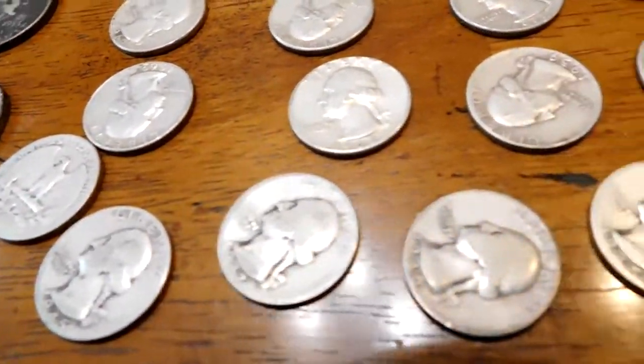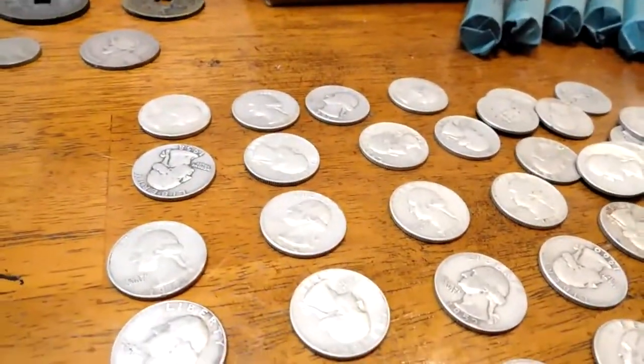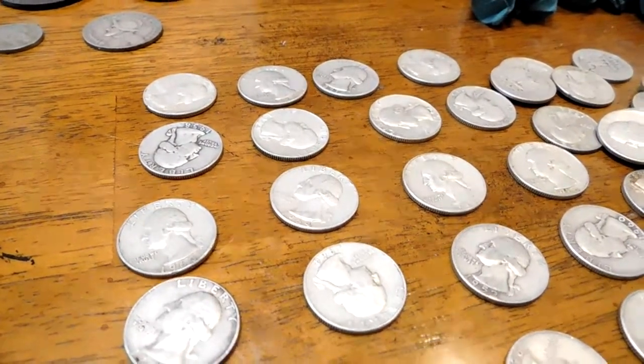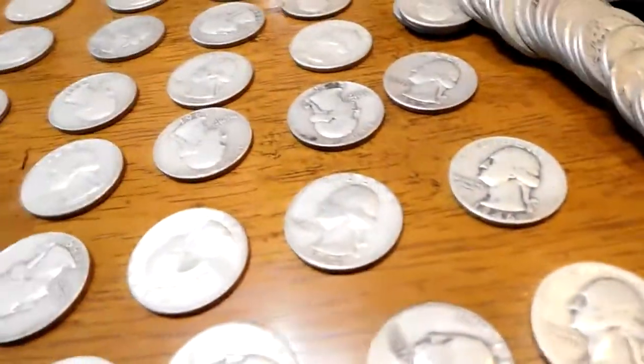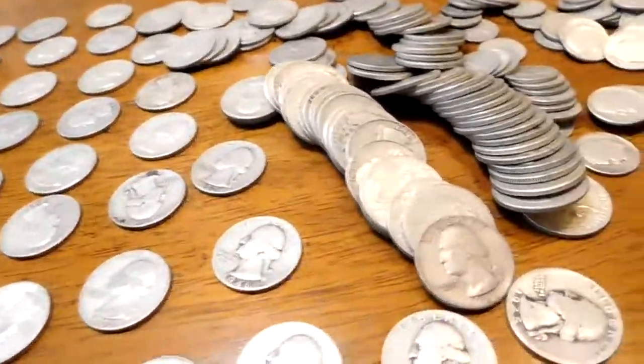Then we've got a bunch of silver quarters. Most of them are from the 60s. Obviously 64 or earlier, so they are silver. I got a couple from the 40s down here. But again, the older they are, the more rubbed they are. But we got a lot of them. I'm going to count them up and put those in one big bag.